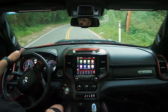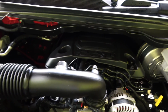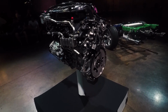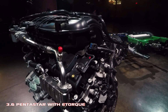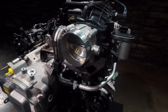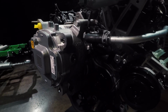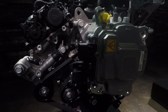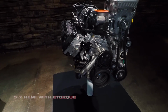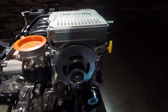The 5.7-liter Hemi V8 without e-torque is the only powertrain offered in Canada on the Rebel, while in the United States the 3.6-liter Pentastar V6 with e-torque is standard, with the 5.7-liter Hemi and 5.7-liter Hemi with e-torque being optional. While the Hemi is now old enough to hold a driver's license, first being introduced in 2003 in the Ram truck lineup, it has been refined and gained new technologies over the years. Now developing 395 horsepower and 410 pound-feet of torque, the Hemi feels very strong in everyday driving.